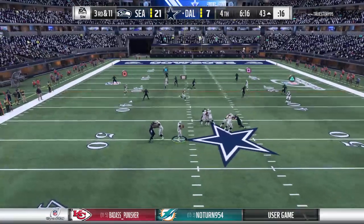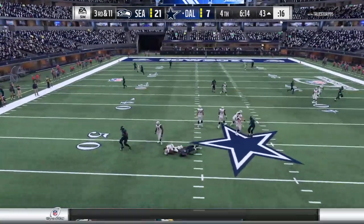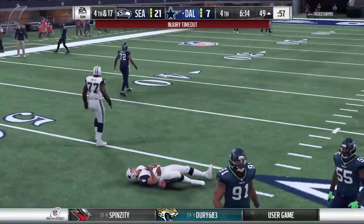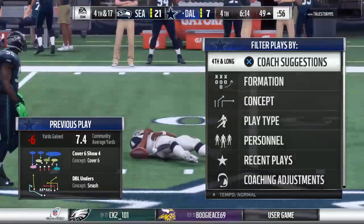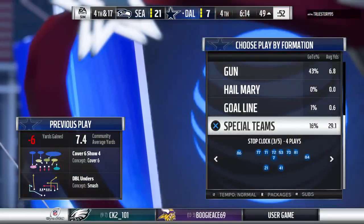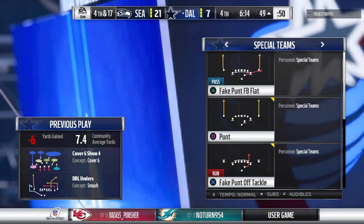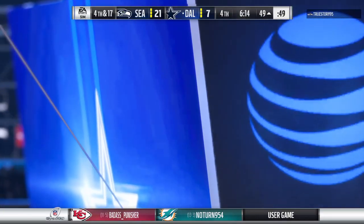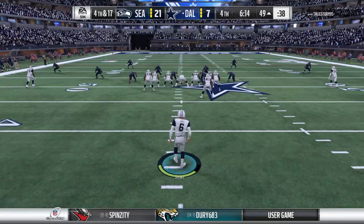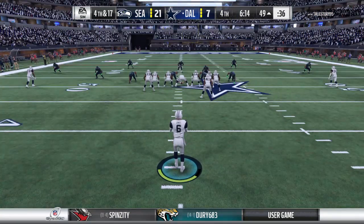On third down, it's Prescott. And the Seahawk defense gets to him, and they bring him down. Now, after the play, oh, man, it's Prescott who appears to be shaken up. Well, he gets attended to. We'll step aside. Out now comes the Cowboys punter as he's on to punt for the 4th time tonight.